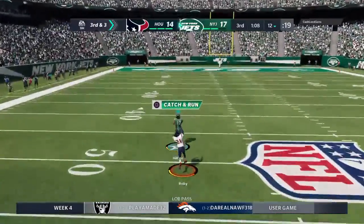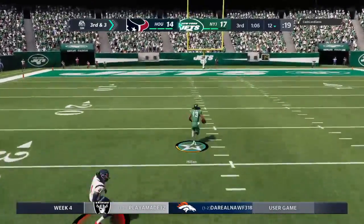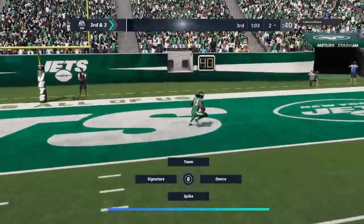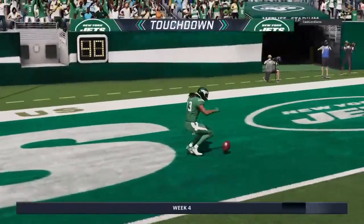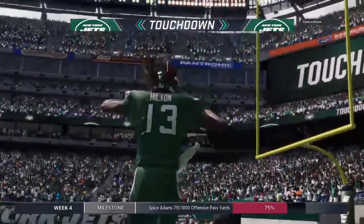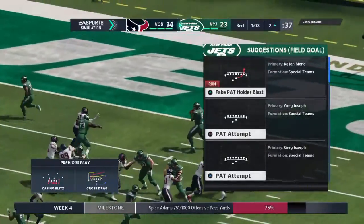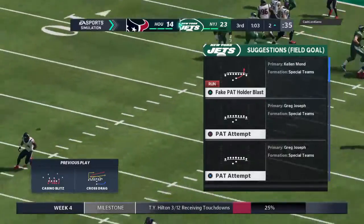Newton on third down. Looking deep for Hilton. He's got a man. Complete. 20. 10. And all the way in. Touchdown, New York. T.Y. Hilton, 88 yards. And the Jets will extend their lead.